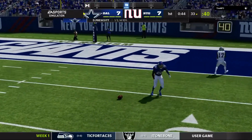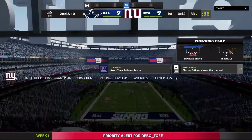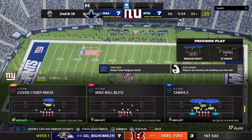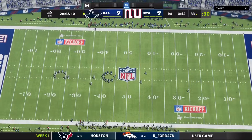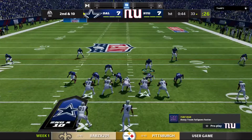Looking for more there on 1st down, but this throw downfield, incomplete. I like the fact that he took the shot deep downfield. Even if you don't get the catch, maybe you get a defensive penalty and pick up the yardage that way. An incomplete pass on 1st down. That leads to a 2nd and 10.